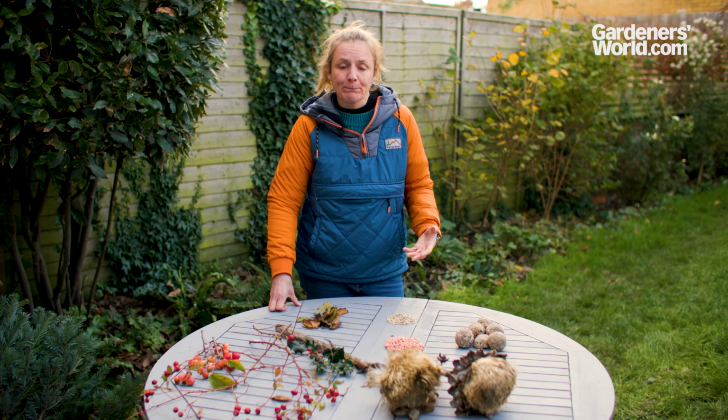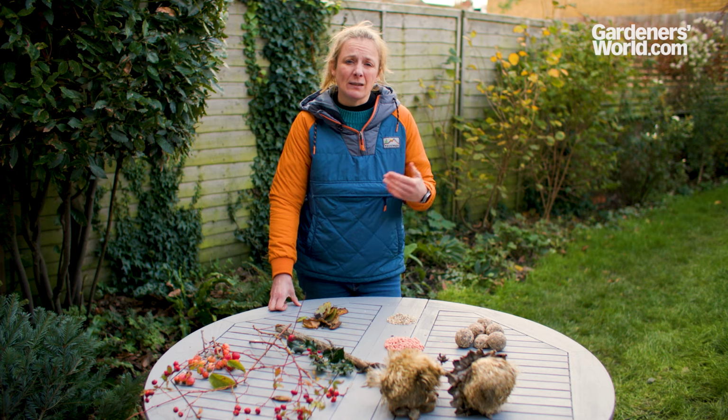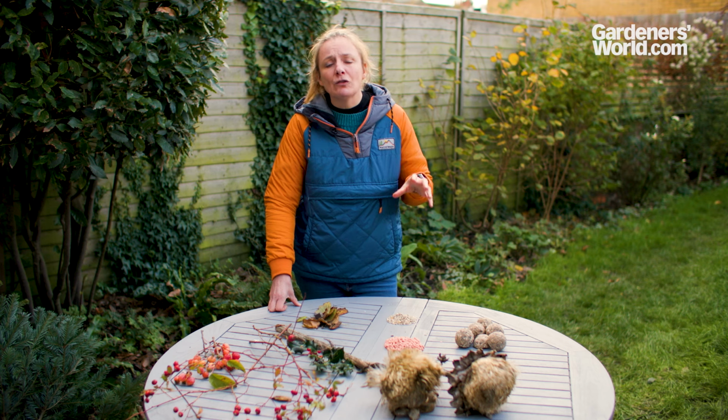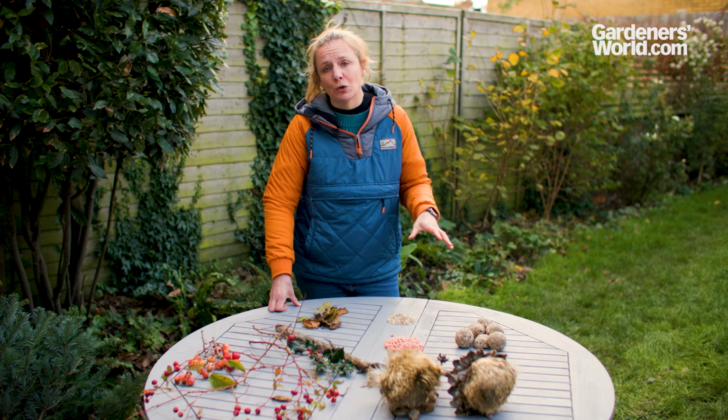Now, from your Christmas dinner itself, you can leave out some scraps for birds, but there are two main rules to consider. The first one is salt. Avoid anything that's too salty. So you can leave things like breadcrumbs, cake crumbs, biscuit crumbs. You can leave out bits of roast potato, boiled rice. You can leave out grated cheese if you like, but just make sure it's not too salty, as that can be harmful to birds. Ideally, it should not be salty at all.